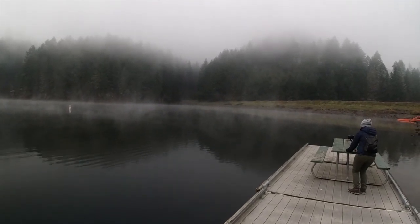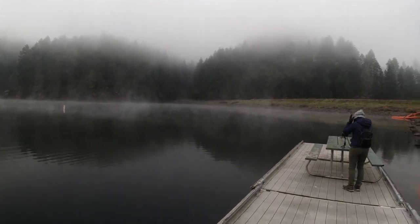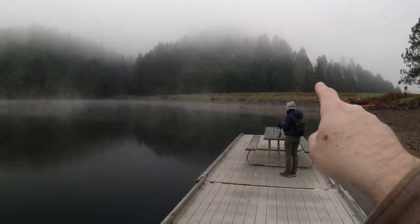So I think we are on the west side of the lake. So we're gonna walk across the dam over here. And there's a trail that kind of runs along the edge of the lake over that way.